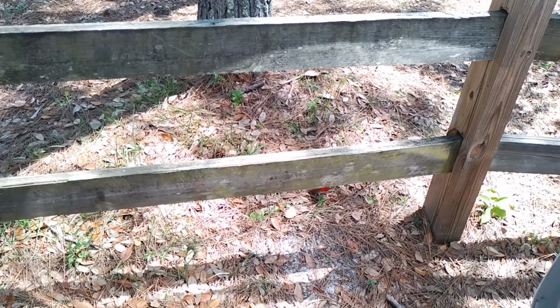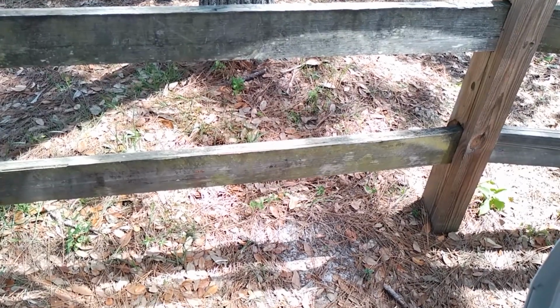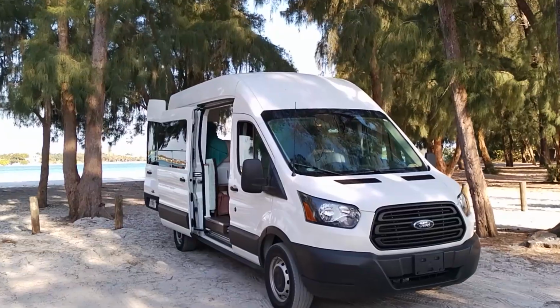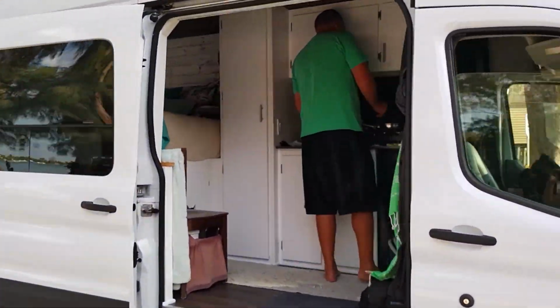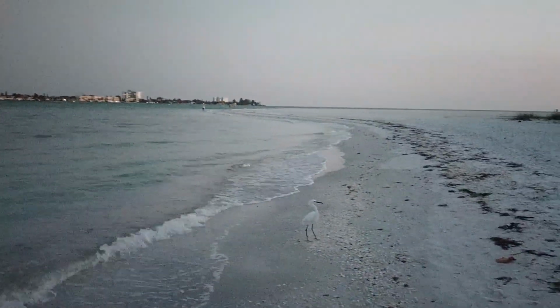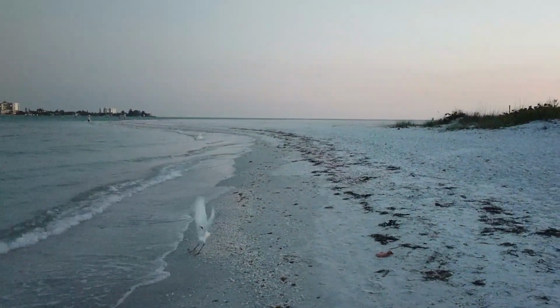Just like this cardinal, this is where we're going to leave you today. Usually we'd take you along with us for the whole day, but our day turned pretty eventful, so that's enough for a whole other episode. We're heading to Lido Key in Sarasota, where we'll find a lovely spot to park and enjoy more nature. A van lifer's dream spot, or so we thought.